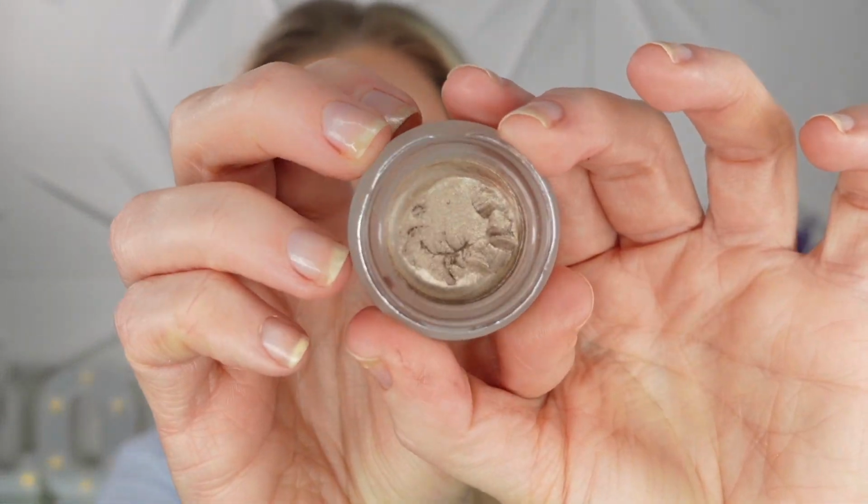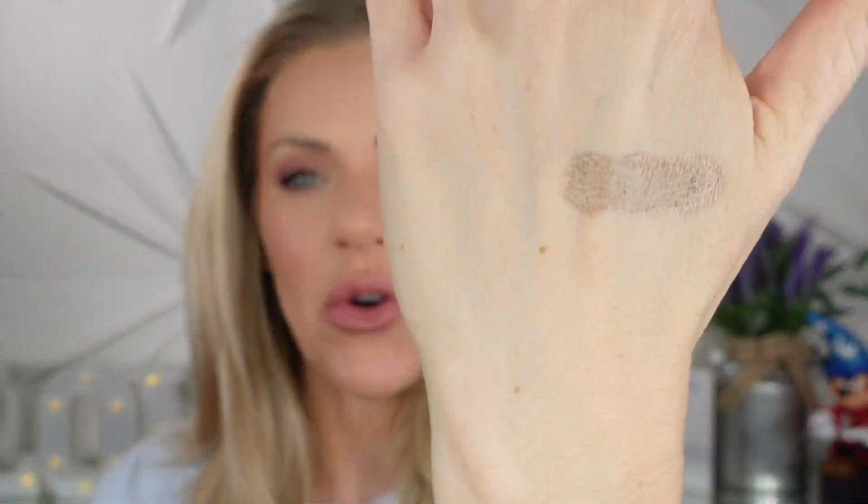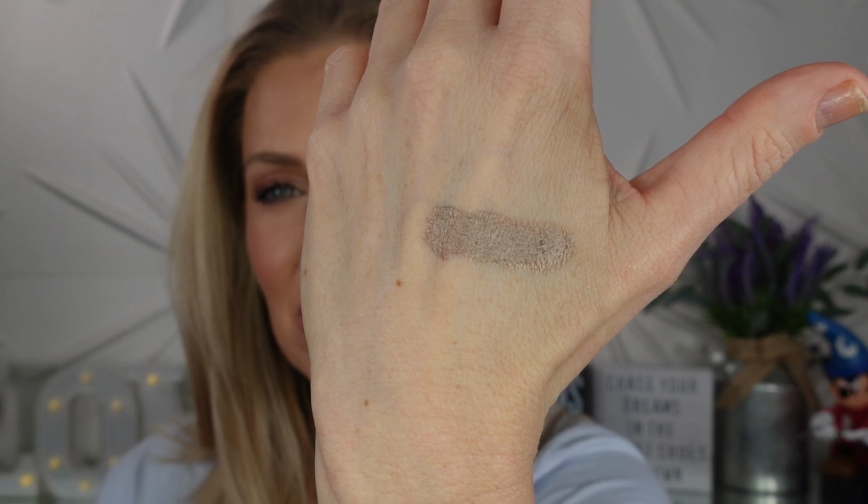Oyster Pearl is described as an oyster gold, and it's pretty light. I would say it's on the lighter side, and it's definitely cool toned, which I can go for both. But again, it's one that I feel is a little too light for me. I know some people really, really like this one. It's just one that I don't reach for as often. I do like it when I put it on.